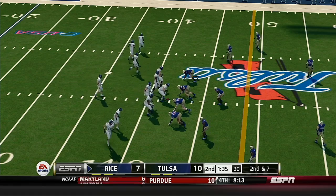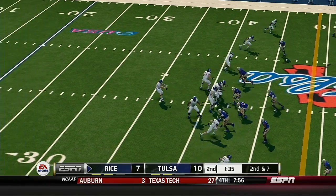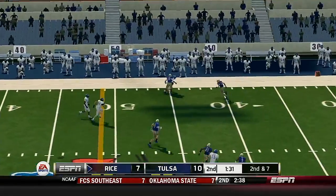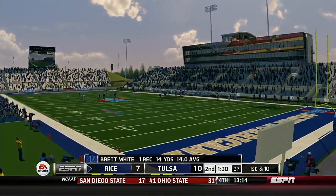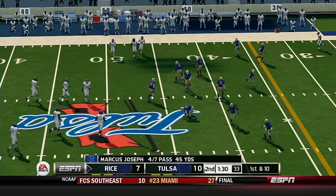It's second down, 7 to go. Ball on the 42. The quarterback in the gun. Empty backfield. 5 wide receivers in the formation. Throws it in a hurry, and he hits him hard at the 45. That's a gain of 13 on the play. That makes it first and 10.